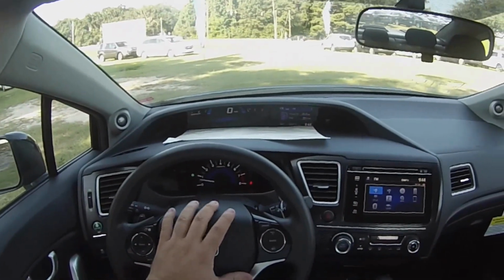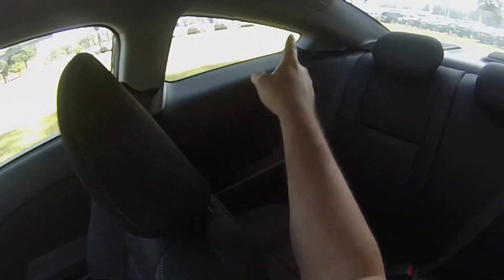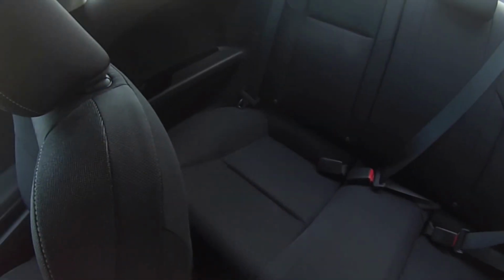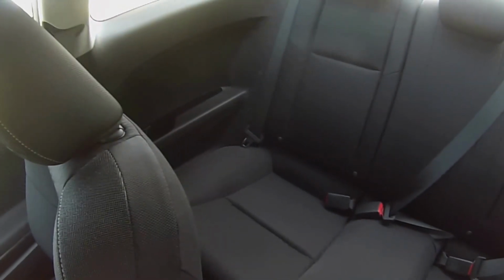Airbag in the steering wheel, airbag over here on the side, curtain airbags. If you look into the back, curtain airbags right back there. You have room across the back for car seats. You have 3-point safety harnesses. It does follow the LATCH system. You have right over here the lower anchors and tethers for children.